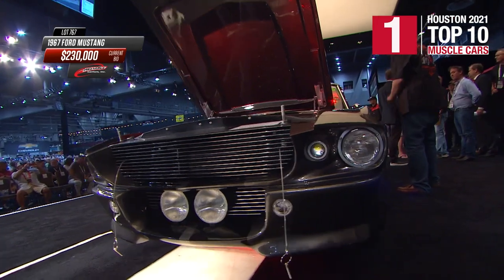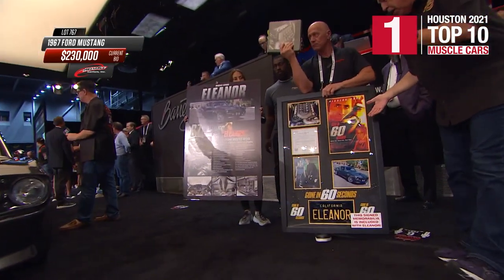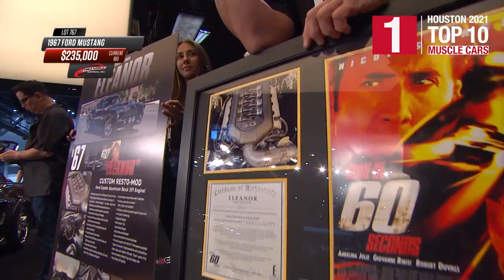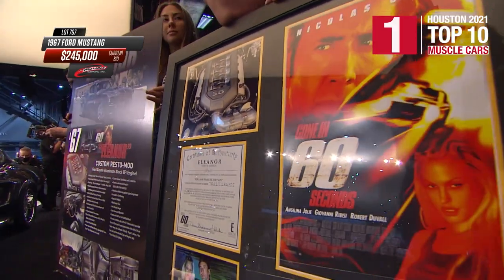So here's a whole lot, Victor, of movie memorabilia to go along with the car. Photos of the movie stars in the second Gone in 60 Seconds. Certificate of authenticity. Movie poster. Lots here, and this all goes with the car.